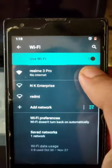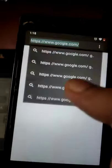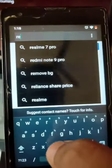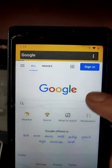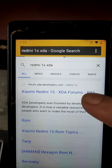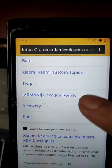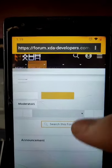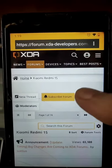Let me just connect to the internet, open the browser and type Redmi 1S XDA. You will find this page, and just hit this Redmi 1S XDA. I know that's too old. We were going to receive Android 10. That's Android 11. Now I would like to show you the name of the developer who made this possible.